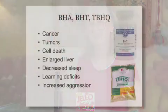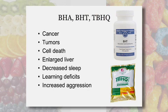Petroleum. Not only are foods filled with artificial colors and flavors made from petroleum, but most of the common preservatives are also petrochemicals. Now these go by very long names that are hard to pronounce, so generally they're listed by their initials, BHA, BHT, or TBHQ. You couldn't pronounce them and they couldn't fit them on the label, so they abbreviate them.